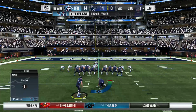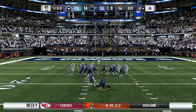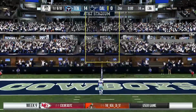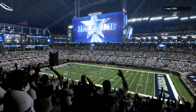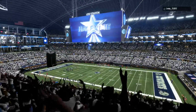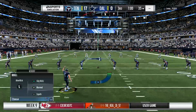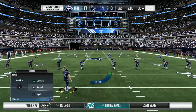So 3 seconds here remain in the half. On is the field goal unit to see about getting 3 points. And Succop will put this one right through. So we reach halftime here with the visiting Titans taking the lead into intermission. As we send you on over to Orlando for Jonathan Coachman in our EA Sports Halftime Report.